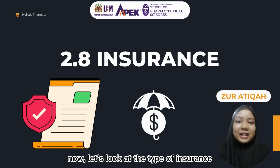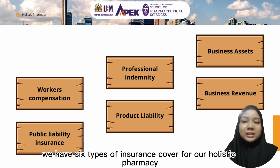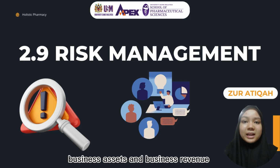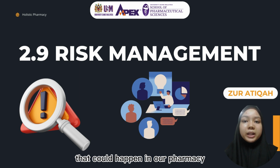Now, let's look at the types of insurance that we have for our holistic pharmacy. We have 6 types of insurance covered for our holistic pharmacy, which are worker compensation, public liability insurance, professional indemnity, product liability, business assets, and business revenue. In this part, I elaborate on 4 types of risks that could happen in our pharmacy.